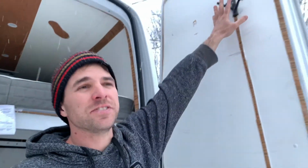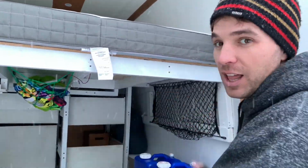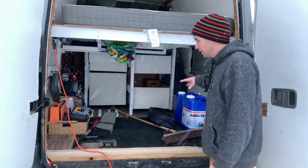We have some hooks for your jackets typically, and snow pants in this weather. We have lots of space back here. Wow, yeah, you do. So, a few things.